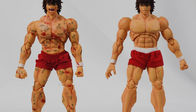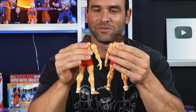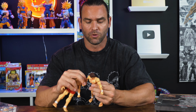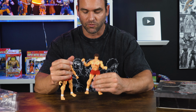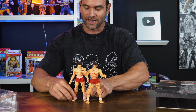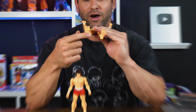The figure itself is more of a rubber feel. And I love that with these characters because it doesn't have that hard plastic feel. This one feels tighter. It feels more balanced, definitely. And I was seeing that with the feet, like it's more balanced when you're standing right here. This one, I have to kind of move around a little bit. So maybe they made some changes with the bottoms of the feet.